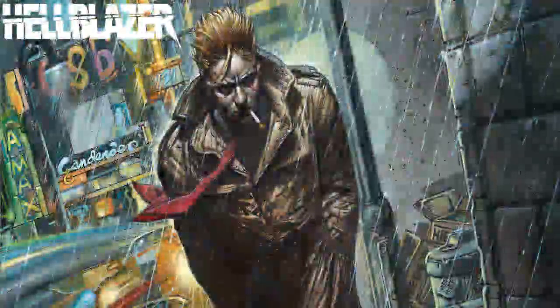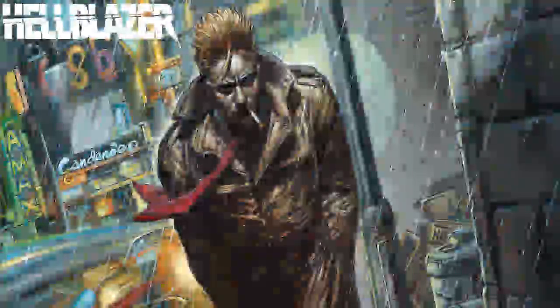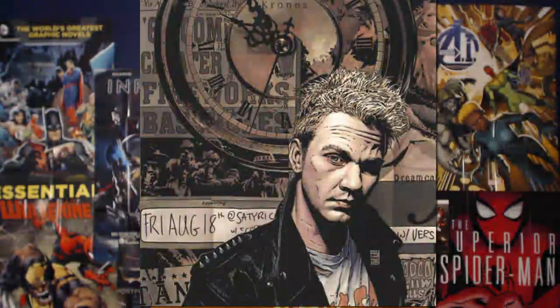Hellblazer 41 through 46. It's a great story. It's nothing like the movie. I mean, the movie was okay, but this really is the essence of Constantine. Hellblazer ran for 300 issues. It's really a seminal DC work of Vertigo. If you like mature themes and really crass action and anti-heroes, then Constantine is the anti-hero for you, and Hellblazer is the series for you.